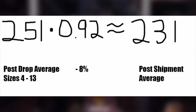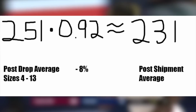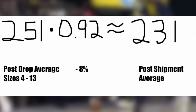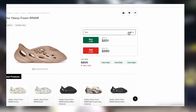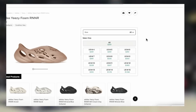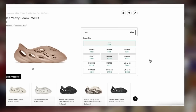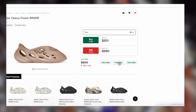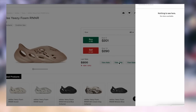The main point here is just that I'm not expecting a massive dip for these, such as 15 to 20%, rather only about an 8% decrease, since although the stock is higher, it seems that the prices are already justified by that. This would leave prices at about $231 on average, with about 2 weeks given for shipments going out. Although this is lower than other foam runners, this still leaves plenty of room for an incredible margin, so obviously this is still 100% a full throttle release.